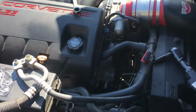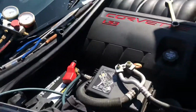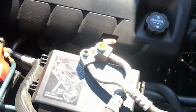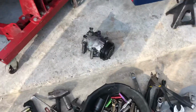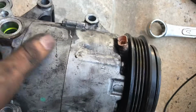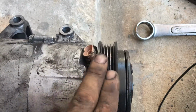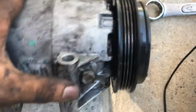Chevrolet Corvette 2008. We're doing an AC compressor replacement. It is the old one. The front clutch went out on it, making a noise.